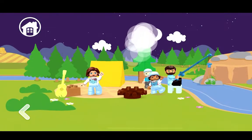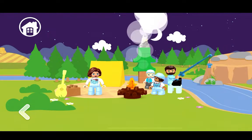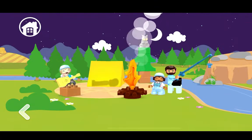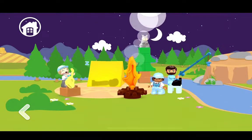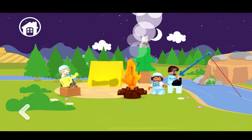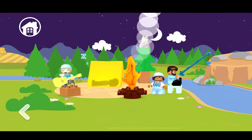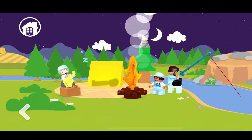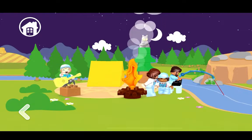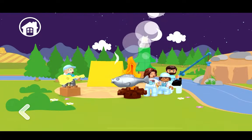Oh. Okay, let's make a fire, while mom plays the guitar and sings. Oh no, mom, go to the tent and sleep. Okay, Dad will catch the fish for dinner. Fish, one more time, please, Daddy. Where is the... Oh, super. Look, Dad caught a fish. Let's cook it on the fire.